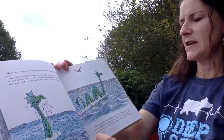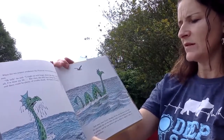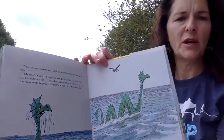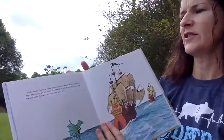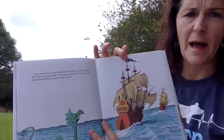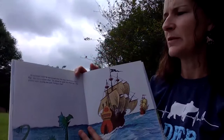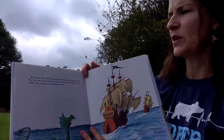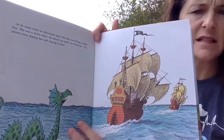He searched the sea for miles and miles to find nothing more than a pelican. He was about to give up when he sighted a ship on the horizon. Look, there's the pelican. He came closer, he discovered that this ship was flying a black flag. She was a pirate ship. On ahead, he spied the Primrose. The pirates were chasing her and closing in fast.